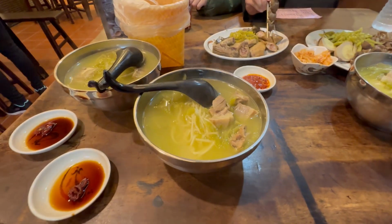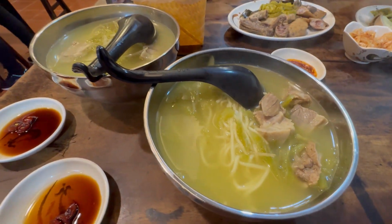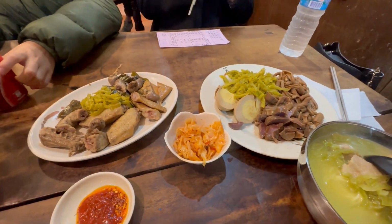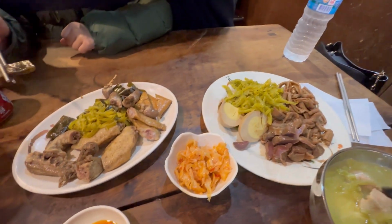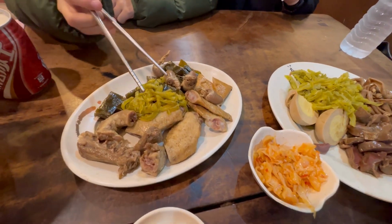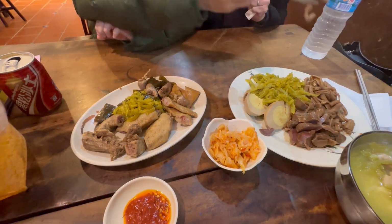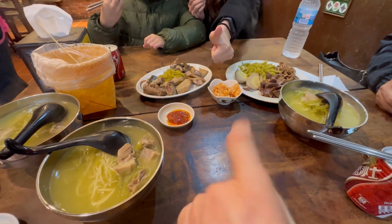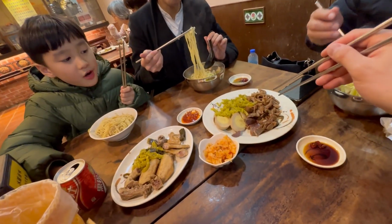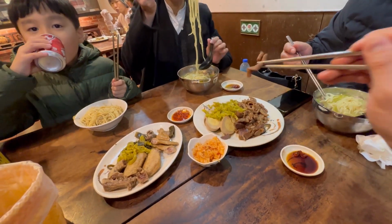All right, we're having noodles. And everything that we picked out earlier, every part of the duck and chicken is here. You have intestines, hearts, kidneys, wings, neck. Everything. What do you guys think? Let me know in the comments below. I'm about to eat. Excellent. All right, we're gonna try duck intestine next. This is a duck intestine.